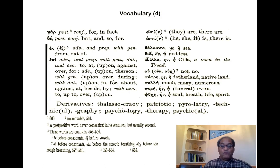So finally, we end with our vocabulary for this chapter 4, lesson 4. And we start with two adverbial particles, gar and de, which are both postpositive. Gar in the sentence translates for, in fact, and gives the reason for the previous sentence. I love Lucy, for she has a sweet disposition and beautiful green eyes. The gar would be the second word in that second sentence that explains the reason for the first sentence.